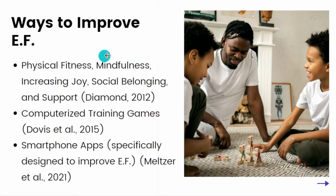Mindfulness is repeatedly coming up in the research: just sitting still, being aware of your surroundings, being in the present moment, taking time and space. You could call that prayer too. Prayer, meditation, all that can be a leg of mindfulness. Especially in children, increasing joy, social belonging, and support. This research by Diamond shows that these are the areas, particularly with youth, that are helpful.